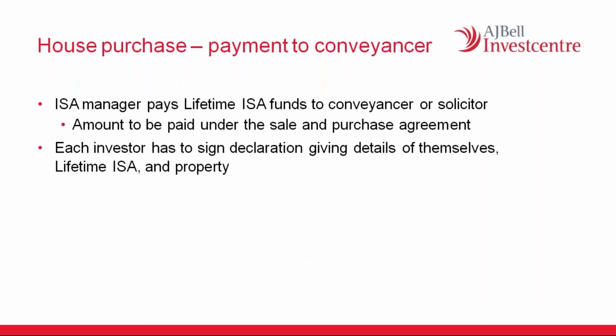The funds withdrawn from the lifetime ISA have to be paid to the conveyancer direct. We can't pay it to the investor. We can't put it into Mr. Smith's bank account. And it has to be the amount that has been agreed under the sale and purchase agreement.